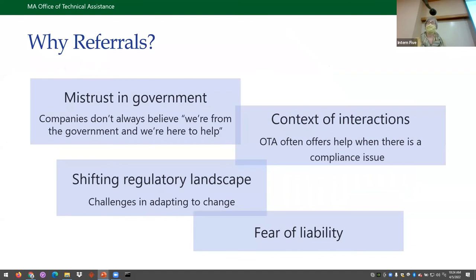And so, as you can imagine, it's sometimes really hard for government agencies to do cold calls to companies and be like, hi, we're from the government, we want to help you. And they go, no, you don't, you're going to get us in trouble. So they don't always believe us. So when we get a referral from another agency and we can get in the door, it sometimes helps us. We also have referrals sometimes given to us through compliance issues. For instance, DEP gives us notices of non-compliance, so we follow up with those people. And if it's coming from a fire department or board of health, we sometimes get in the door that way.